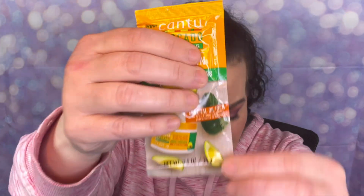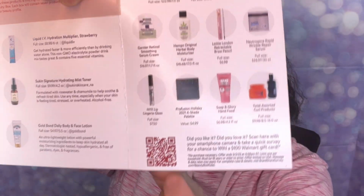That's the first thing. Okay, the next thing is a leave-in conditioner. And this might be full size here. Let's see, because sometimes they have like the bags. They have here, you could have got the Garnier Retinol Smoothing Serum Cream. I wish I would have got that for your hair. But I got this, but where is it? I don't see it. But here's a little scanny thing. Let me scan this and see if everything comes up.